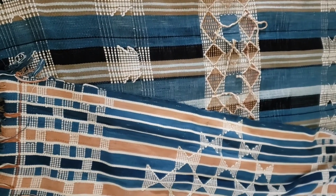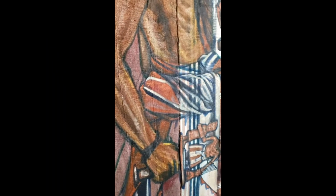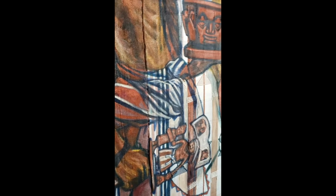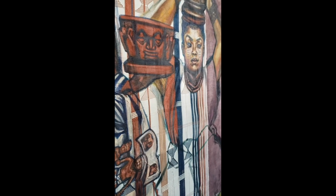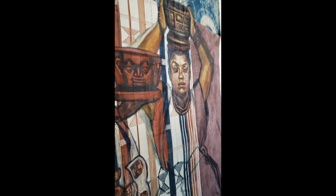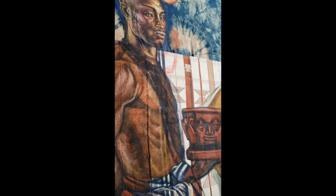Each of these pieces then become part of these larger assemblages. And then these assemblages that I make, these pieces that I create, then become the surfaces for paintings. So this is an example of a piece that I started working on during the quarantine.